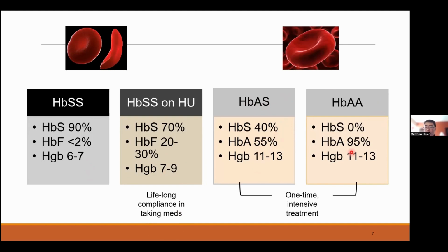Or if the donor doesn't have any sickle trait or AA, you can see that there should be no sickle percentage in their blood, and they should achieve similarly high hemoglobin. And compared to taking lifelong hydroxyurea, typically this is a one-time intensive treatment, and you have to be on transplant-related meds for the first few years.